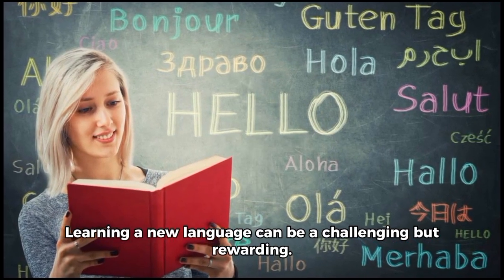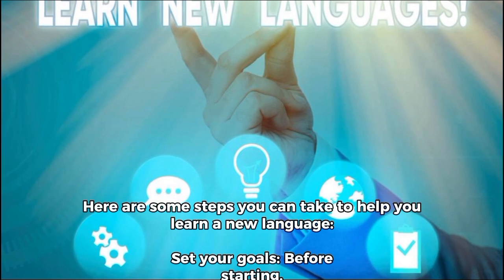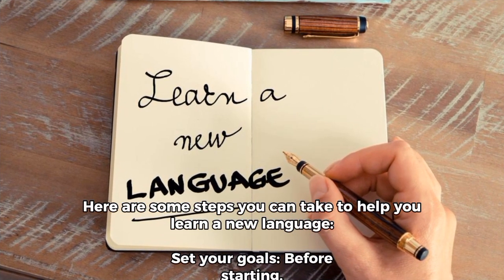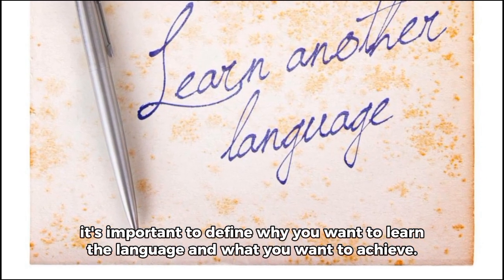Learning a new language can be challenging but rewarding. Here are some steps you can take to help you learn a new language. Set your goals before starting. It's important to define why you want to learn the language and what you want to achieve.